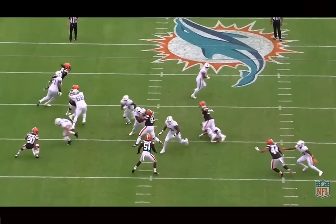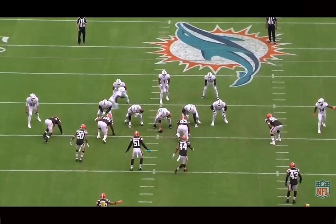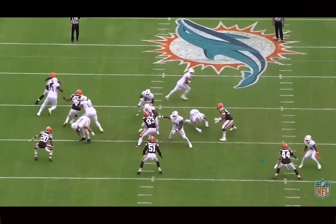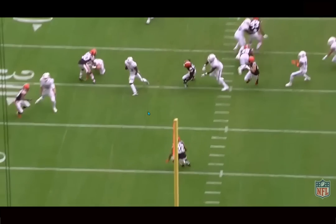Look at 51 right here. He's taken out of the play. His eyes are all caught up in the backfield. This is what happens when you just have great play calling, all the RPOs being worked, all the play action. It just has so much effect on the second level defenders. And then Jeff Wilson just has to read off this one block, freeze, and then stick, burst into the hole.